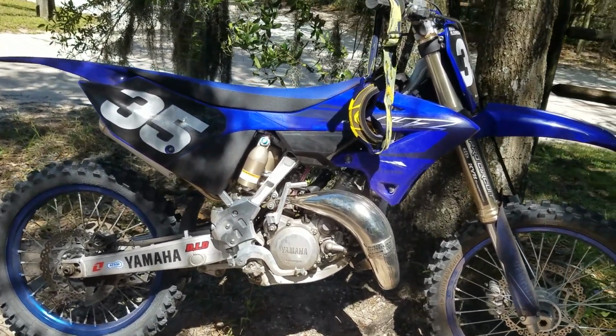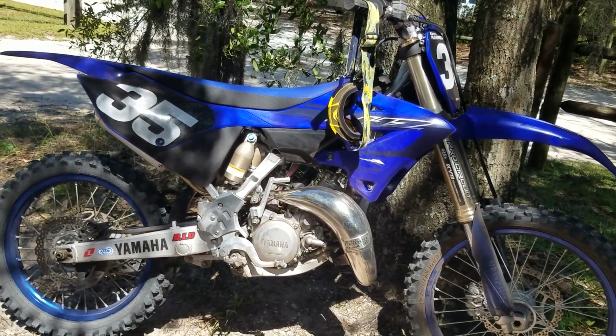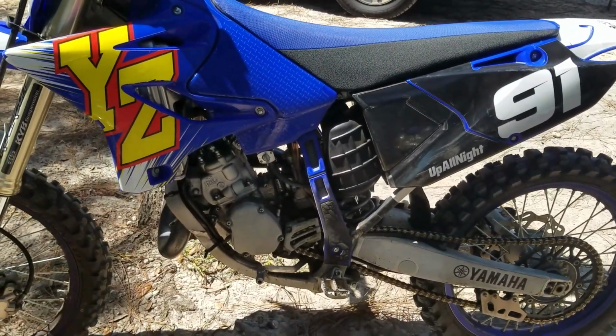Right. And a lot of people aren't aware of that. A lot of people think, oh, the pilot's only for the very bottom. In four-strokes, I found that to be the opposite. The pilot works all the way through the whole range. Yep. This one, I'll speak on this one real quick.